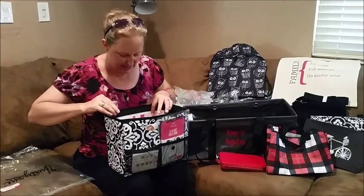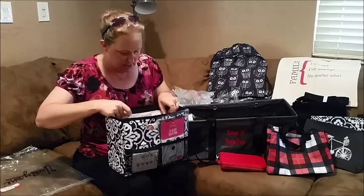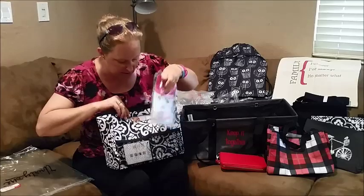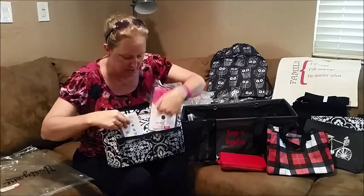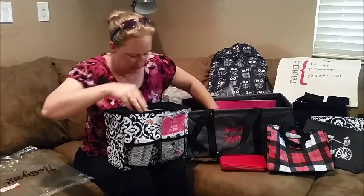Business supplies, everything you need. Catalogs, order forms, mini books, all kinds of goodies. Fabric swatches. Product feature tags. Those are handy. I don't remember seeing all of this fun stuff fit inside the large utility tote.